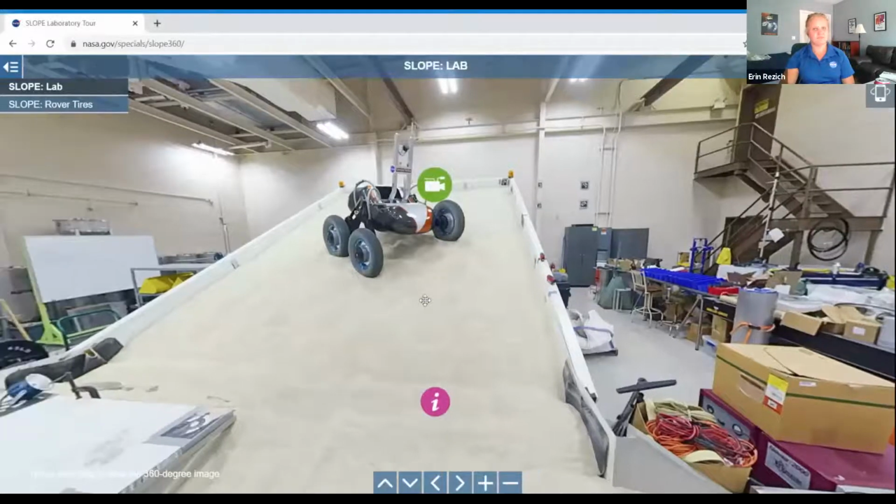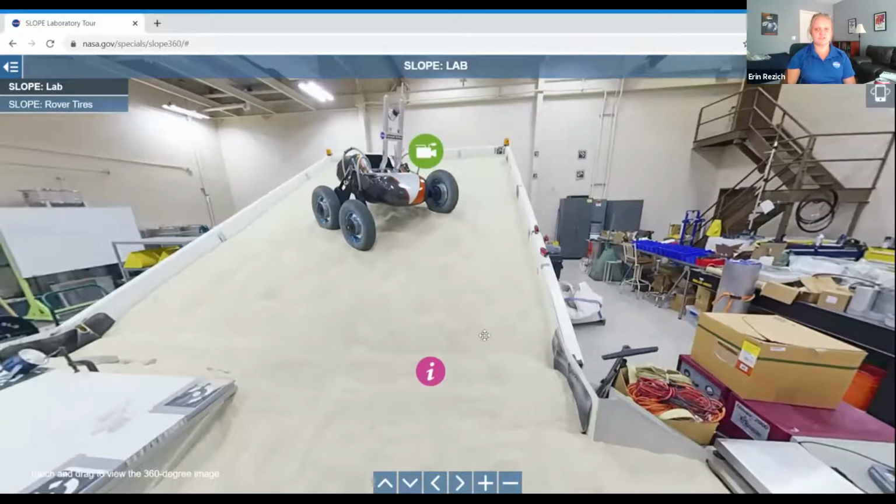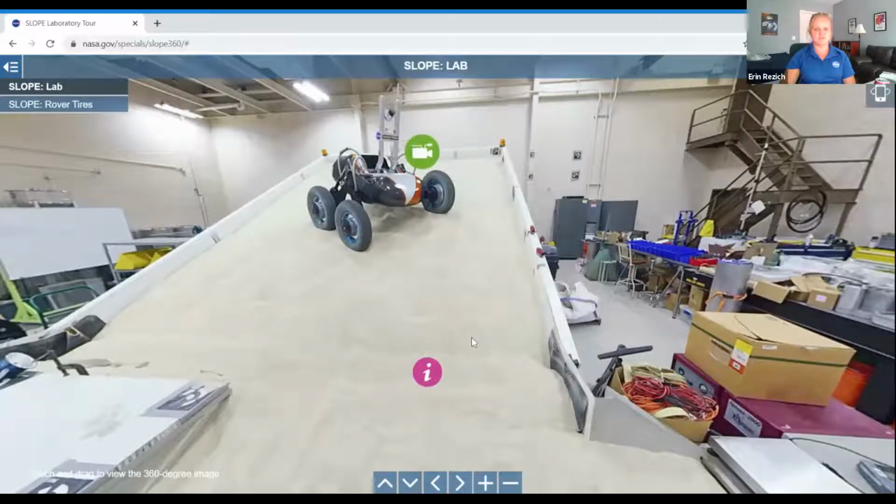All right. So what we have here is the Simulated Lunar Operations Lab at Glenn Research Center. We do a number of different things in this lab. We work on developing soil simulants for both the moon and Mars, which help us conduct more accurate testing. We design and develop different wheels for new innovative rovers. And we also do a little bit of work with ISRU, so in situ resource utilization. And our primary focus there is excavation work. So those topics will come up as we walk our way around the lab.